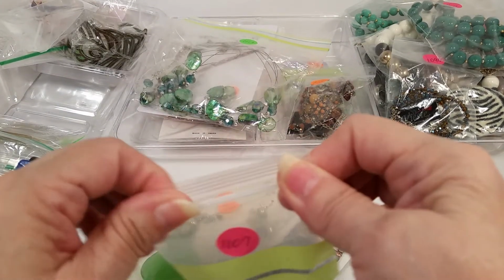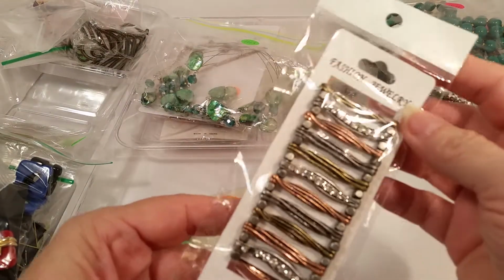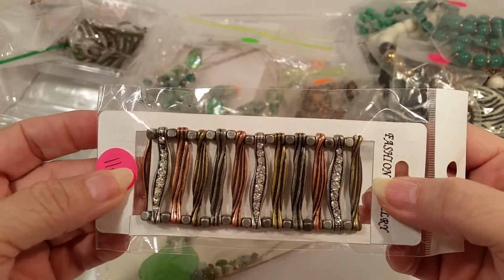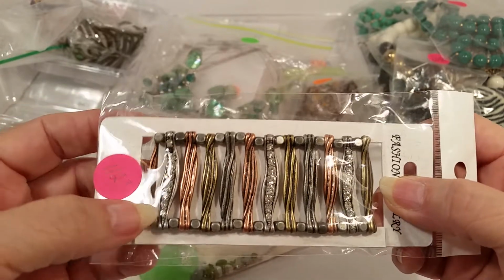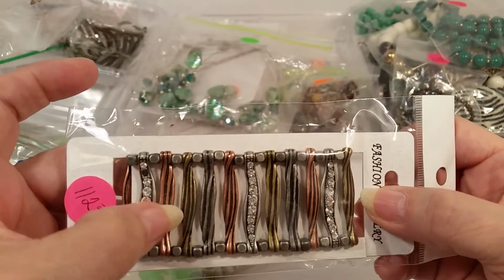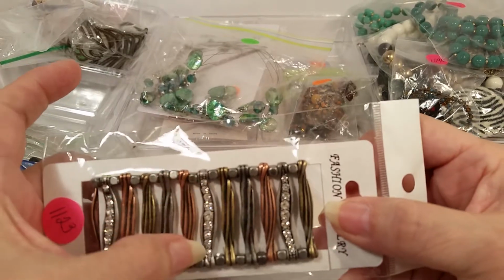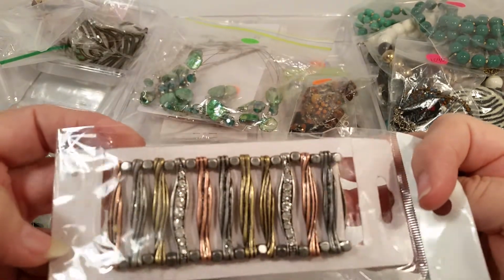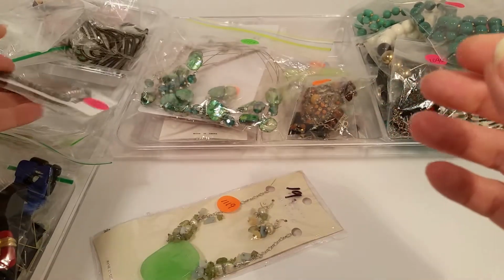This next one is a stretch bracelet, and I'm not going to take it out, and I apologize for the paper crinkling. But as you can see, it has some rhinestones. It has different colors of metal look on there. We've got a little bit of what I call a rose gold color, a little bit that looks like green, the silver, and then of course rhinestones, and all of this is on a silver tone stretchy bracelet, and that's brand new in the package. I'm not taking that one out.